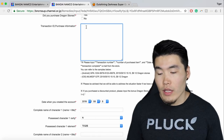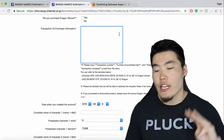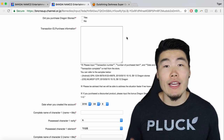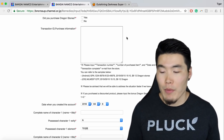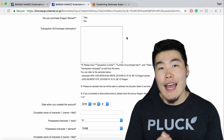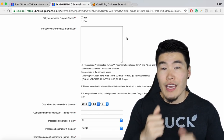So just lay it out in that format. You can do as many as you want. I think I went with 3 different transactions and that was totally enough for me to get my account back, but you can go crazy if you want. I wouldn't recommend doing too many, maybe like 3 or 4 at most, but just make sure that all the information is accurate. You can get it all from the email that you got when you purchased your stones, and you're good to go for here.